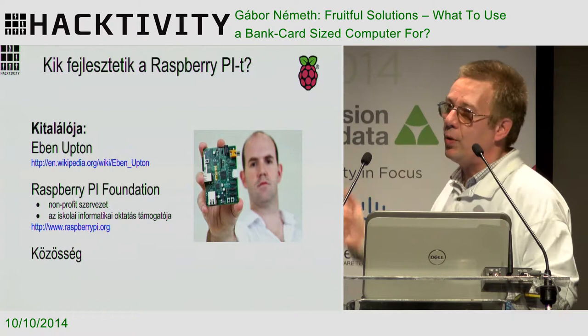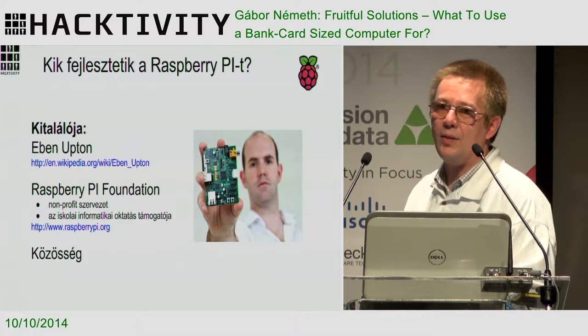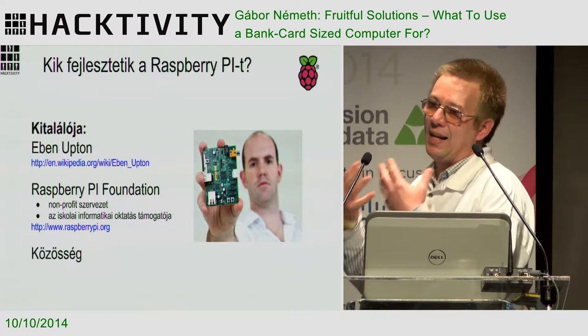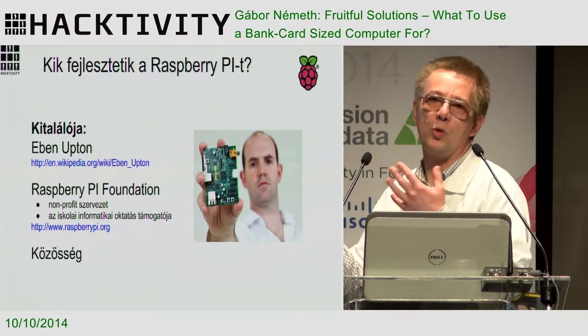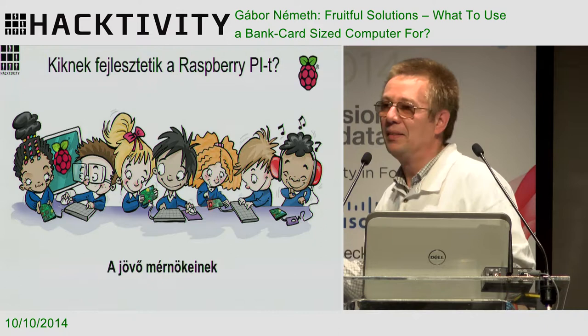And the third thing that is very important is that there is a huge community standing behind it, because several million units have been sold, and the other important thing is that it has been sold all over the world, and you have enthusiastic programmers and software engineers who participate in this team that is further developing the platform.